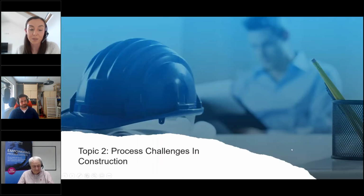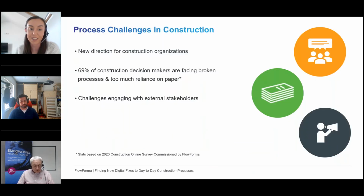So for topic 2, we'd like to discuss the process challenges in construction. Quite a topical discussion, I think, guys. So to kick off, Paul, there seems to be a new direction for construction organizations, a revamp of initiatives you might say, and business people are now leading those initiatives. What are your thoughts here?